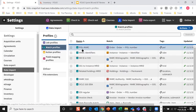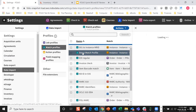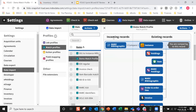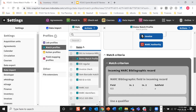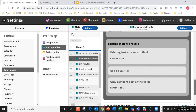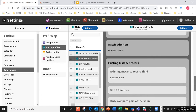The match profile is basically set up to fail. So it's not the type of match profile you would probably ever build on a real import, but for the match profile, you have what is the incoming record type and what kind of record am I trying to match to? So in this case, incoming MARC bib, trying to match to an instance. And I'm trying to match the 022 field, which is the ISSN for folks that are used to MARC, against the instance HRID field. So those are never gonna match. So I've guaranteed false matches. With the match, we can match any field in the MARC record to any field in the instance record.